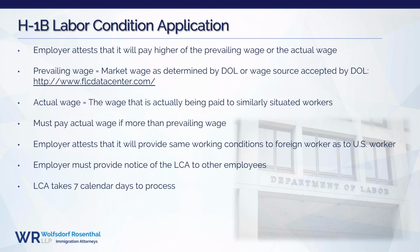So let me just give you an example. Let's say you have a prevailing wage for a software engineer that's at $100,000 a year. And then you have a team of software engineers that are being paid $120,000 a year.